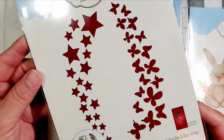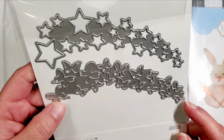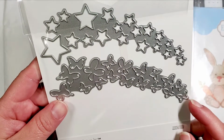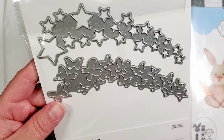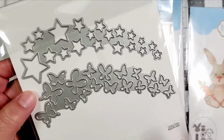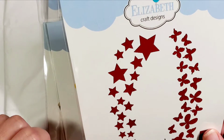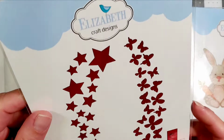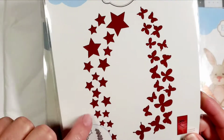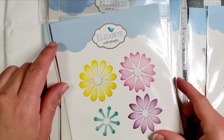I got this one right here. So I saw somebody, I want to say it's Lady Cree, I could be wrong, but I want to say it's her. Anyways, she did a video a few months back, and Elizabeth Craft Designs is having a sale right now. So I saw that on there and I had to get it, because I love the stars and my favorite is the butterflies. And then I saw this.